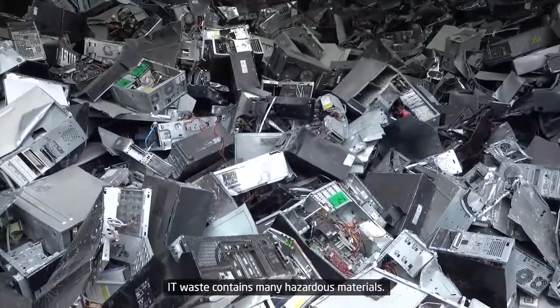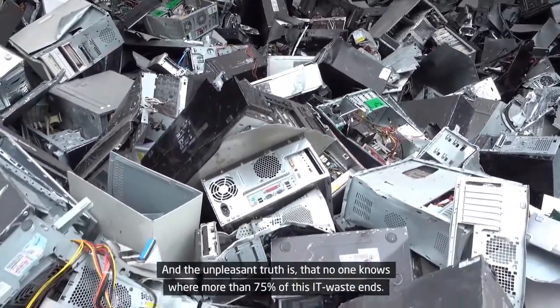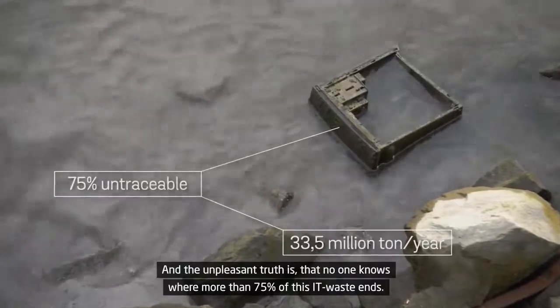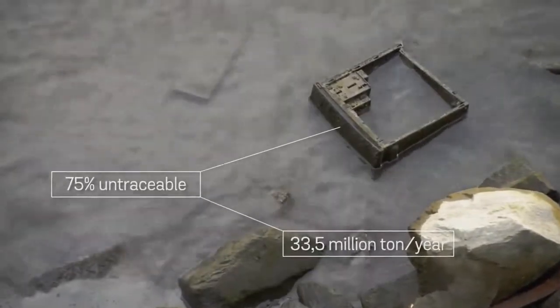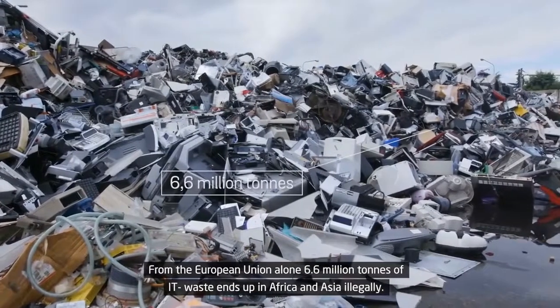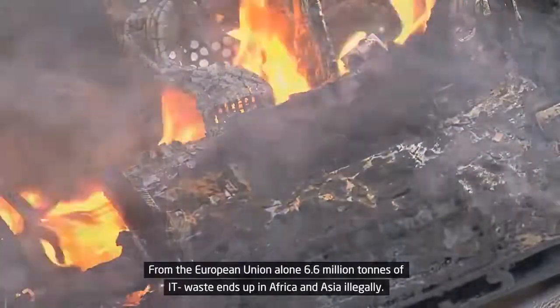IT waste contains many hazardous materials, and the unpleasant truth is that no one knows where more than 75% of this IT waste ends up. From the European Union alone, 6.6 million tons of IT waste ends up in Africa and Asia illegally.